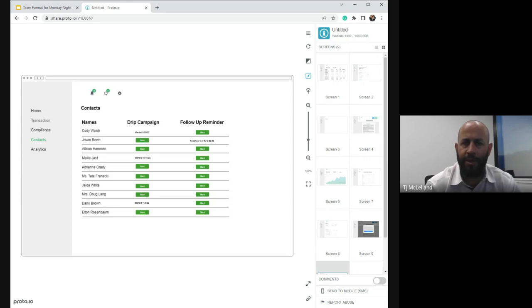We have some CRMs that I really love, but I think that for our client base and for our team to have something that's integrated, that's not .loop, not Top Producer or Lion Desk or anything like that, that's easy to use, would be really beneficial, because you're already going to be in .loop doing documents. And if you're there looking at an offer or something, you can get your contacts going too, and so I think that's pretty huge.